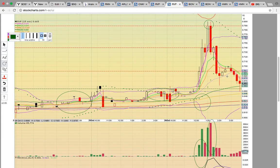Now it came all the way back down to the middle Bollinger Band. It bounced, but then it ended up breaking support here at 315. Okay, so that signals downside risk. It did come down to the next key support level, which is the 50 simple moving average at 66. It needs to stay above that level.